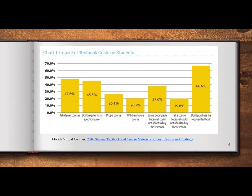In a 4-year-old survey, we learned that the high cost of textbooks is negatively impacting student access, success, and completion. They found that the cost of textbooks is negatively impacting student access to required materials. Almost 67% did not purchase the required textbook. The cost of textbooks is also affecting student learning. 37% earned a poor grade. Almost 20% failed a course due to lack of a textbook.